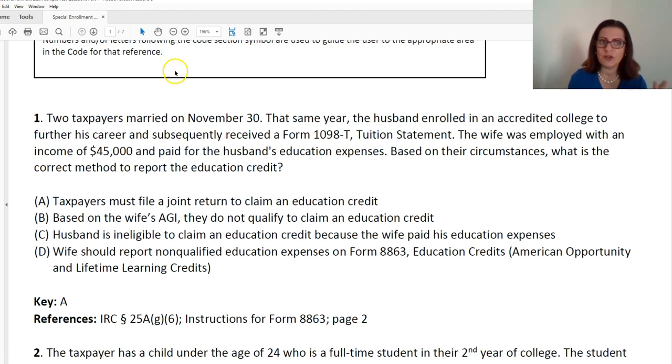Do you understand? Even though they married in the year, and even if he had enrolled at the beginning of the year and he was a student paying for his tuition expenses at the beginning of the year when they were not married, the fact that they married during the year and now they would be able to file jointly, they are able to claim the education credit, but only on a jointly filed return. Now, if they both decided to file MFS, then the education credit would be out, right? Because he's the student. Okay, so the educational credit can be claimed for a dependent on the return or a taxpayer that's listed on the return.